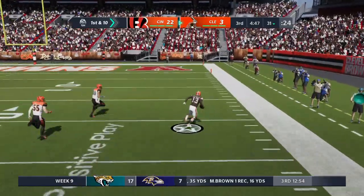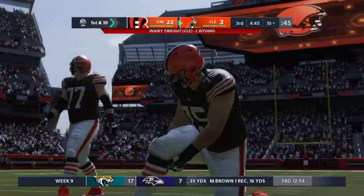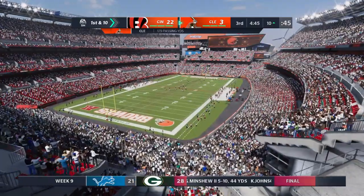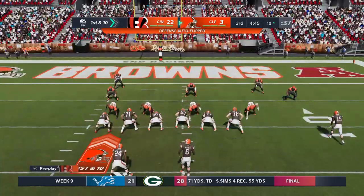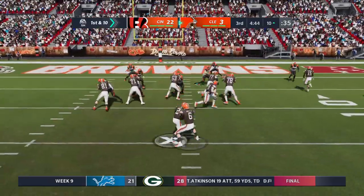Mayfield finding Beckham. And they're going to have this way down in Cincinnati territory. Now after the completion, we're going to get a timeout, an injured player. Well, he gets attended to. We'll step aside. First and goal, and they got to be thinking a chance to get right back into this football game. From the gun.